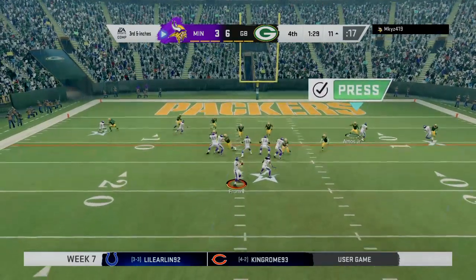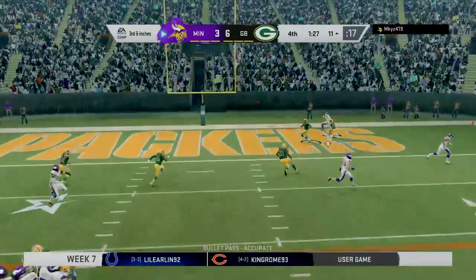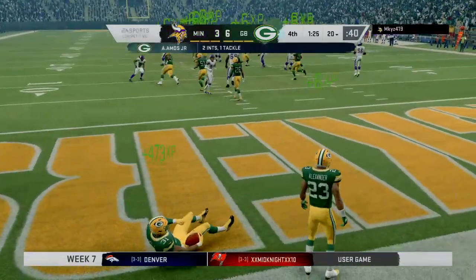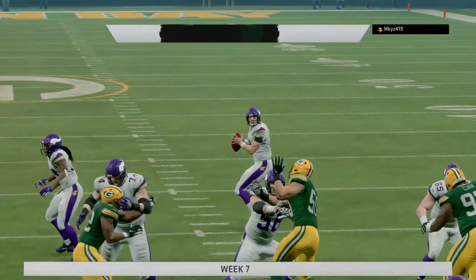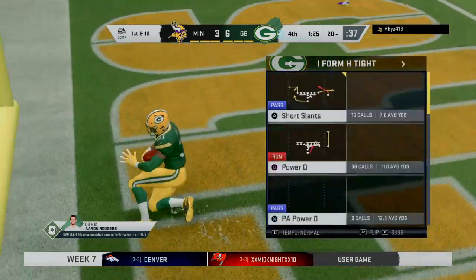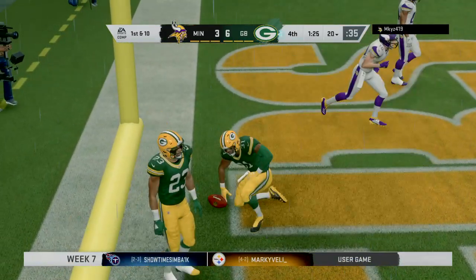Snap! Back to throw. And, a crusher there as it's intercepted. Adrian Amos with a pick. Well, you just kind of feel for him right now. 4 interceptions, and you can almost see through his face mask. There's a lot going on in between the ears.